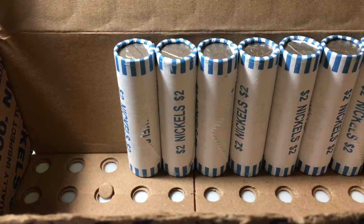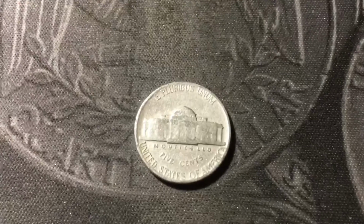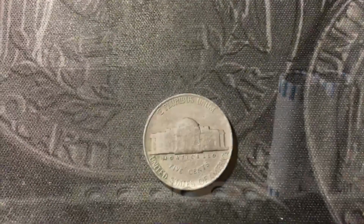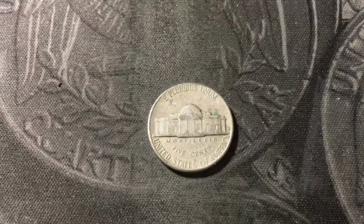Next roll, and we have another older Jefferson. This one is another 1940 out of Philly. Roll 46, and we have another nickel from the 40s. This one is yet another 1941 Philly. Roll 48, and we just have a 1959 nickel out of Denver.